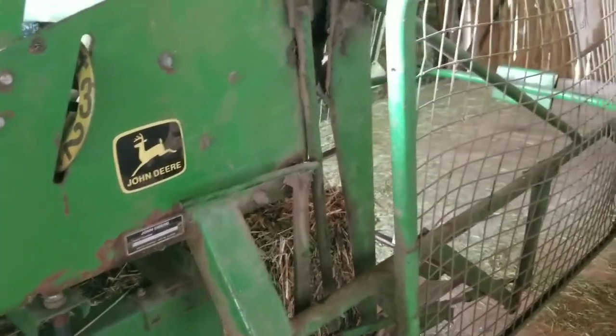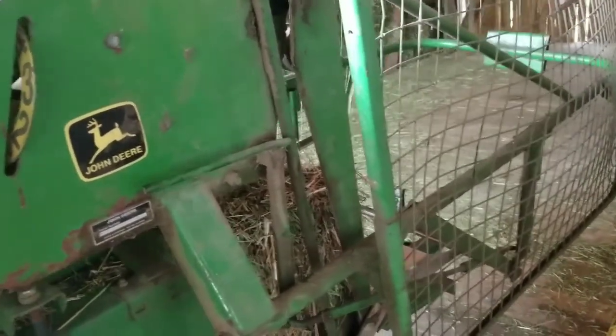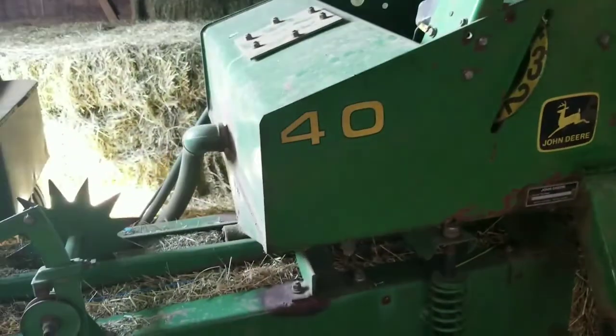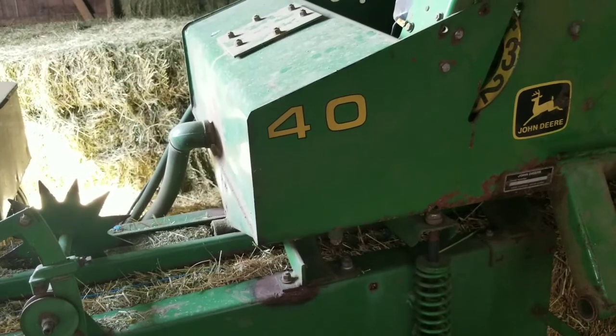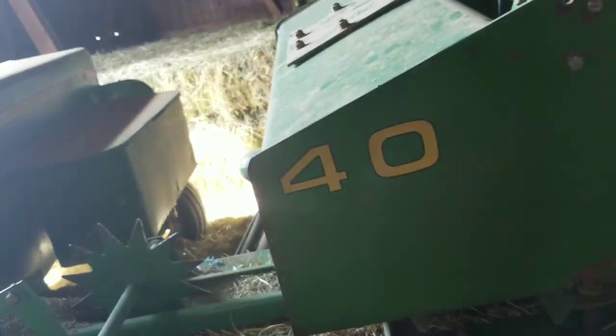This baler's old. I can't even imagine how many bales have been through it. I would have to guess at least over 100,000. We bought it used quite a few years ago. We've had this thing for probably, boy, I bet we've had this for almost 15 years.